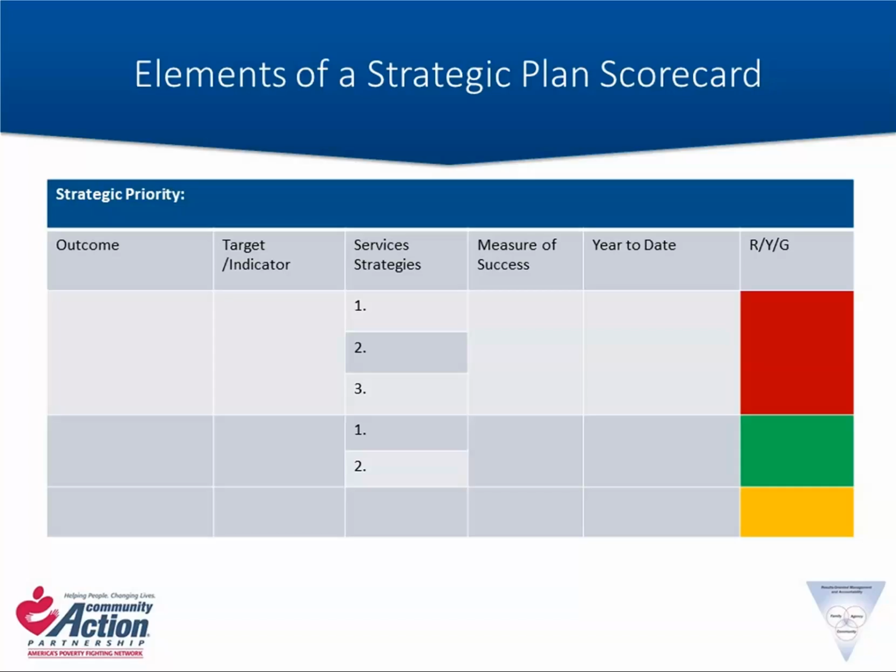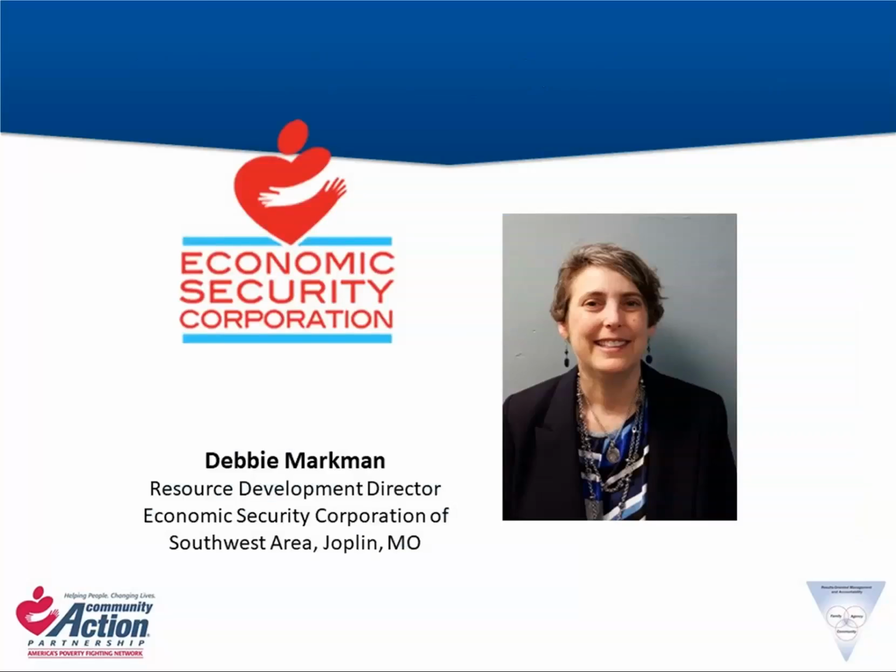And so this might be for just one strategic priority or strategic focus area, but you have your outcomes that you're working to achieve, what the target or indicator is that associates with that, services and strategies, what your organization's measure of success is, so what is your definition of when that's achieved, your progress, actual year to date, and then you can color code that. So again, this is just one example. You're going to see some more as well, but you can make that work to what your organization needs.